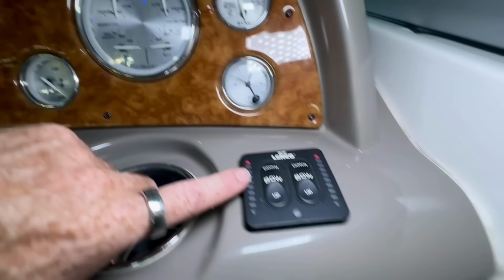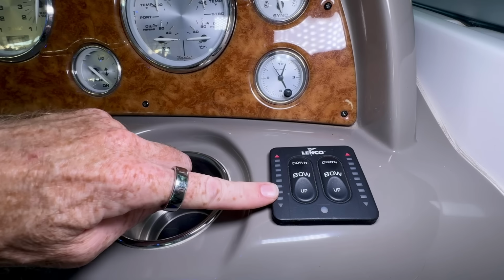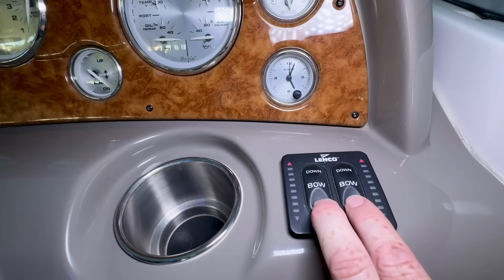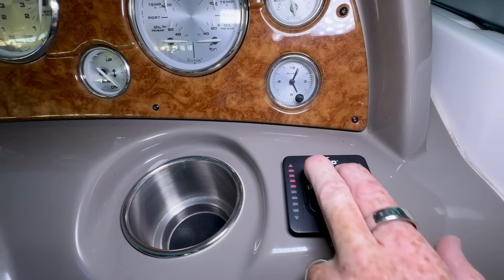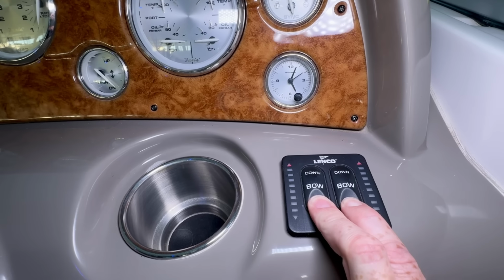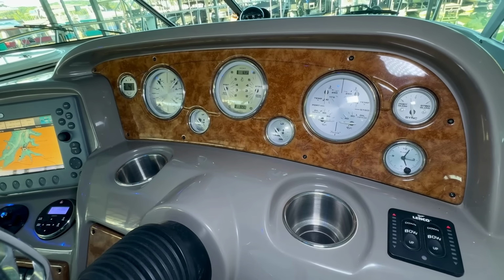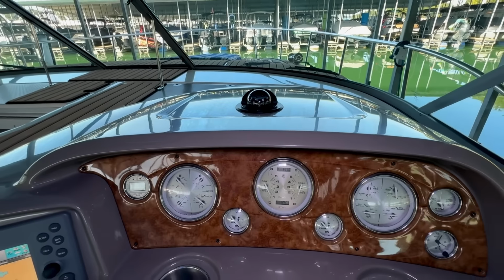This could be your Lenco hydraulic trim tabs with an indicator gauge. I love these indicator gauges. This takes a little bit of the guesswork out, lets you know where those tabs are located. So you can hit those right there. See those lights coming down, letting you know which way those tabs are, so you can always see where they are set. A pair of stainless cup holders right here at your driver's seat. Ritchie compass just forward of our instrumentation.